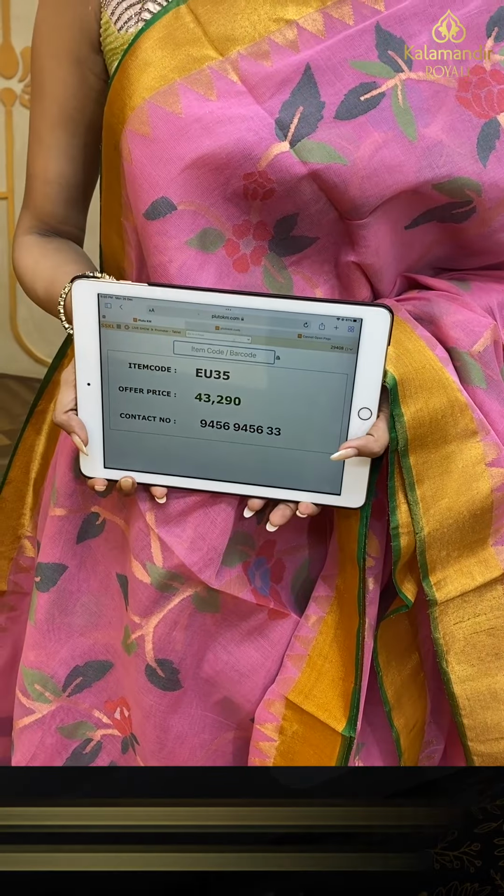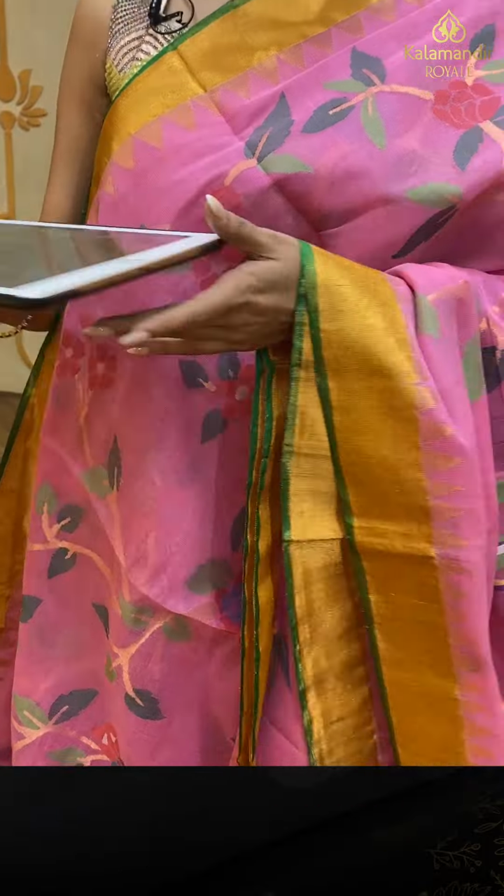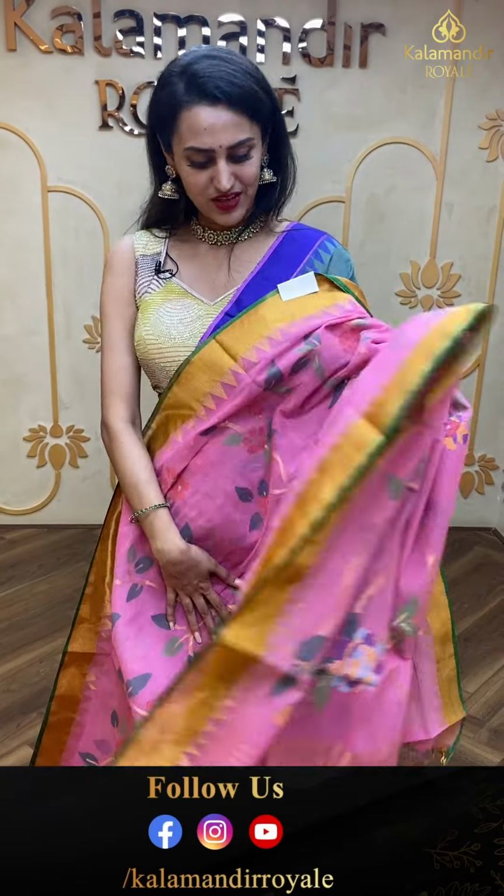So we'll be giving you all the pricing and the contact details of this one. The code of this pretty one is EU35 and this retails for 43,290. So let me show this in detail for you all. And it's a very beautiful saree and the color itself is so beautiful and really amazing.